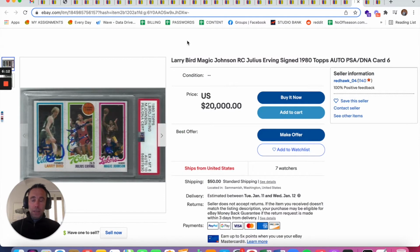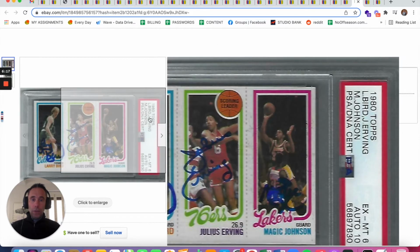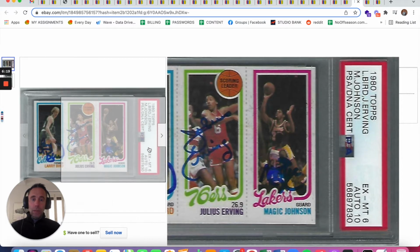Another thing I want you guys to learn from this video is that you're only going to want to buy a vintage autograph if it has been authenticated by either PSA or BGS. There are some other companies that authenticate autograph cards, but those are the two best autograph authenticators in terms of these vintage cards. No disrespect to SGC, they do it as well, but I just think BGS and PSA slabs make a lot more sense on the secondary market for these cards.